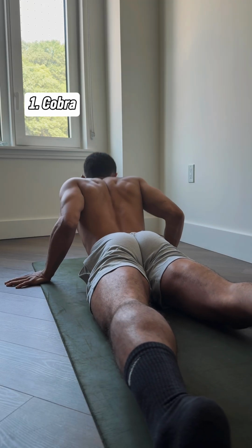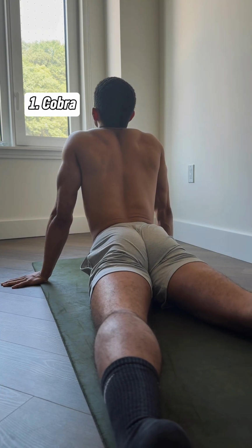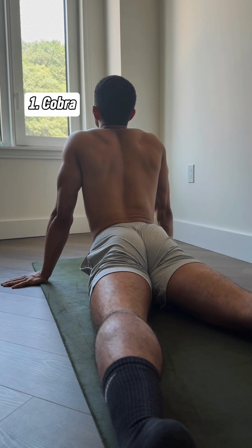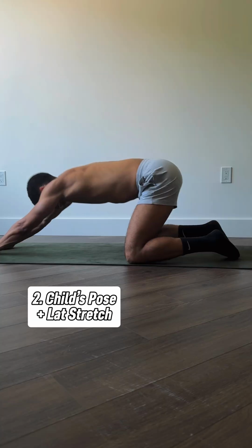Starting things off with a Cobra stretch, I want you to turn your hands and push your chest off the floor, doing your best to keep your pelvis in contact with the ground. More likely than not, if you sit for most of the day, your lumbar spine is in a constant state of flexion and in need of some extension, and this exercise is going to do just that.